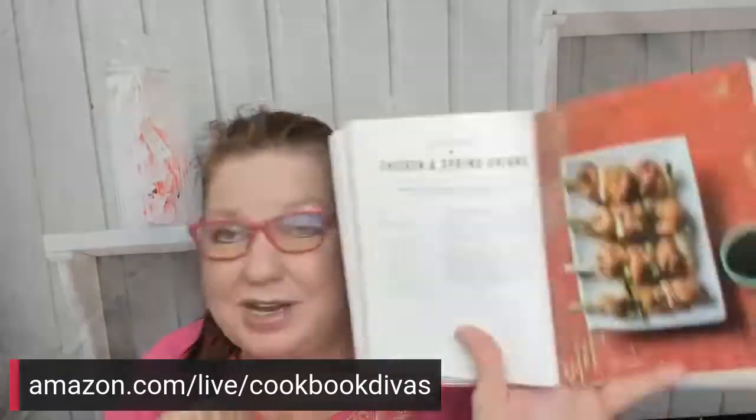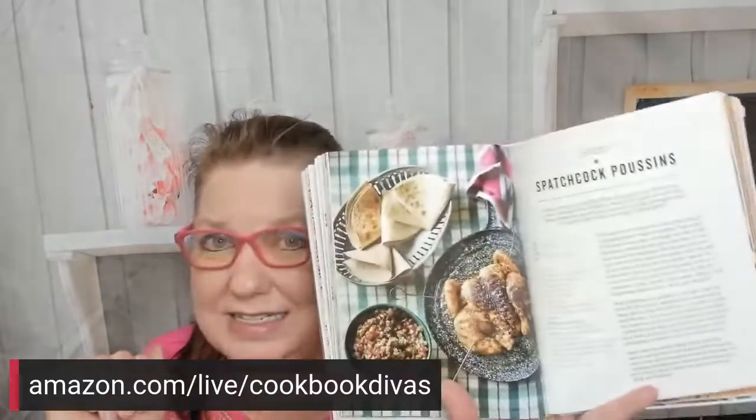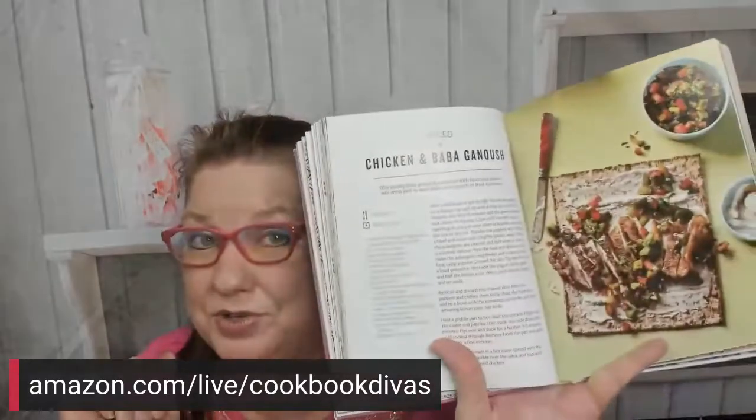Now we're in the poultry kebabs, which I'll just go through quickly. Chicken and spring onions, because you're getting the drift of what this cookbook is like. Spicy coriander chicken koftas. Sticky Chinese 5-spice duck. Korean chicken skewers. Spatchcock poussins. Is that French? I don't know. It doesn't say. Okay. Chicken and baba ganoush.